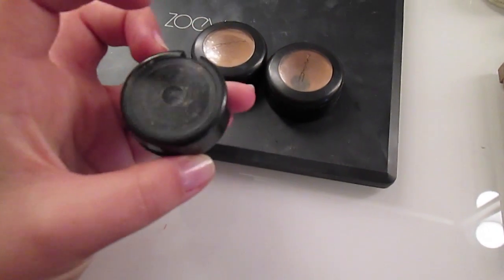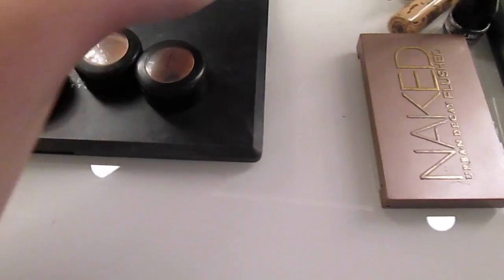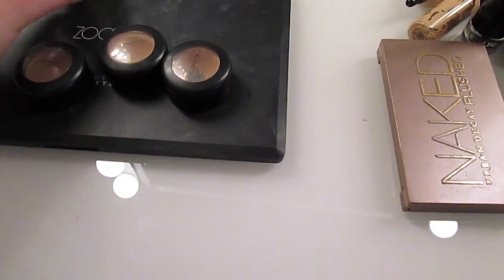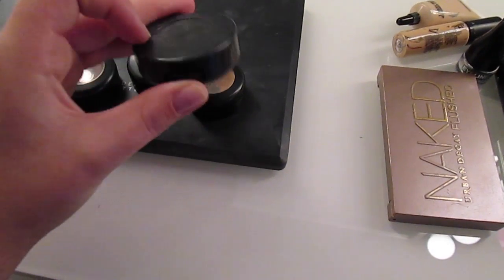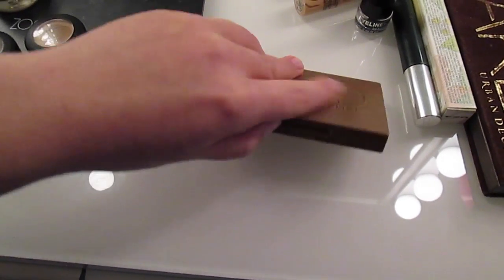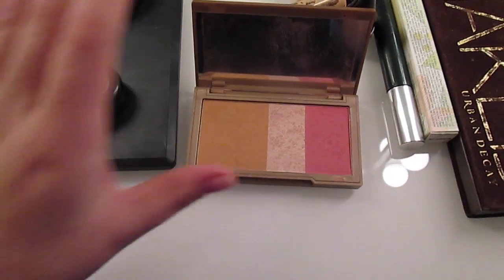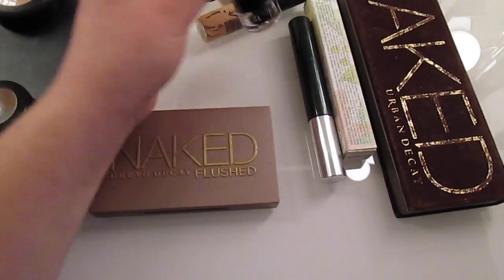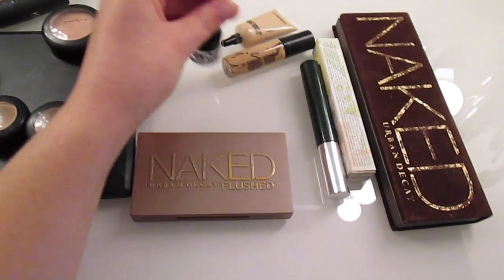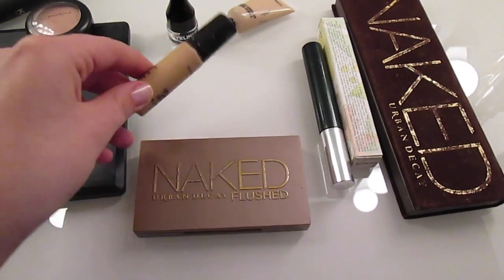I've got this eyeshadow, which is called Wedge, that I use for my eyebrows. Painterly Paint Pot. A cream color base as a highlight, Hush by MAC. This Urban Decay Flush Palette. Bronzer, a highlighter, and a blush. An old mascara and a new one. My gel liner by H&M. A Pro Longwear concealer, an NW20.